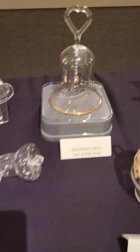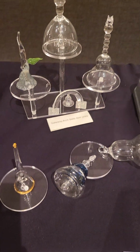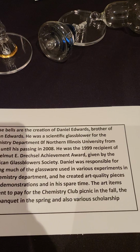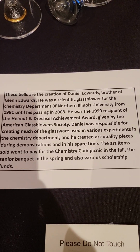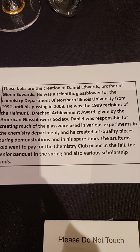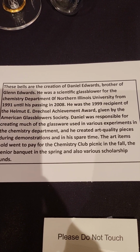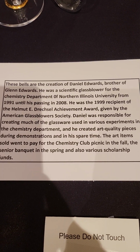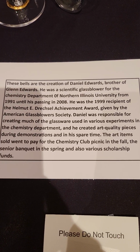Now I'll tell you about the artist. They were kind enough to give us the whole story. We're looking at all of these little glass pieces that this gentleman made by hand. And here's the story. These bells are the creation of Daniel Edwards, brother of Glenn Edwards. He was a scientific glass blower for the chemistry department of Northern Illinois University from 1991 until his passing in 2008. He was the 1999 recipient of the Helmut E. Dreschel Achievement Award given by the American Glass Blowers Society.